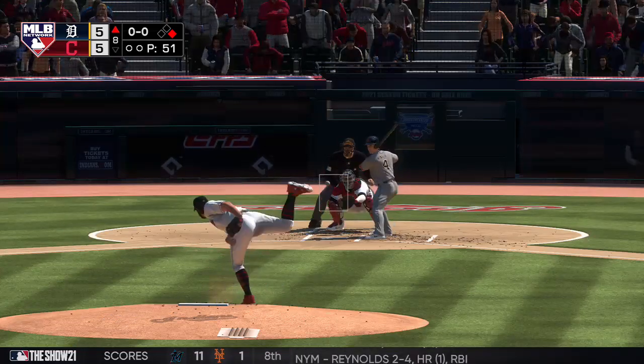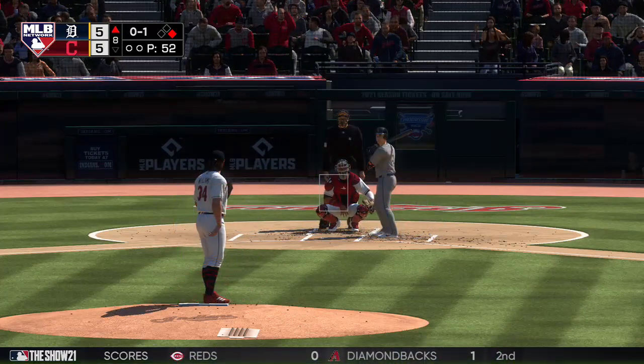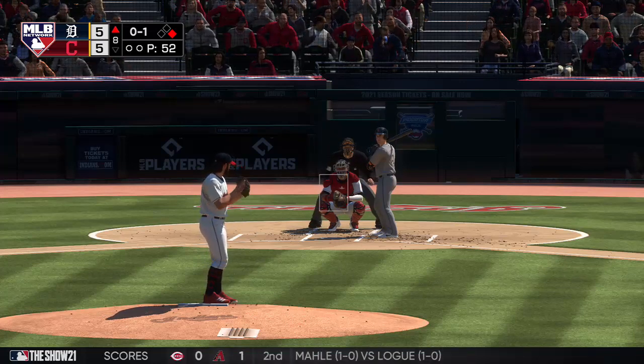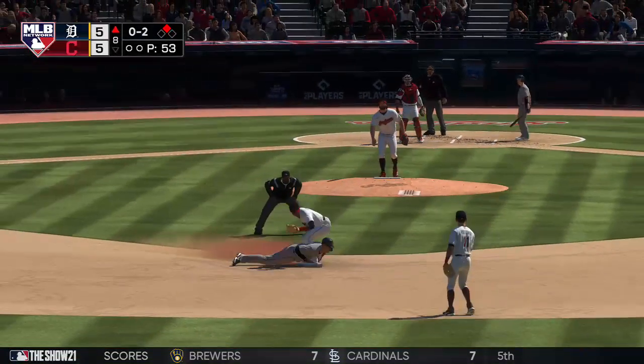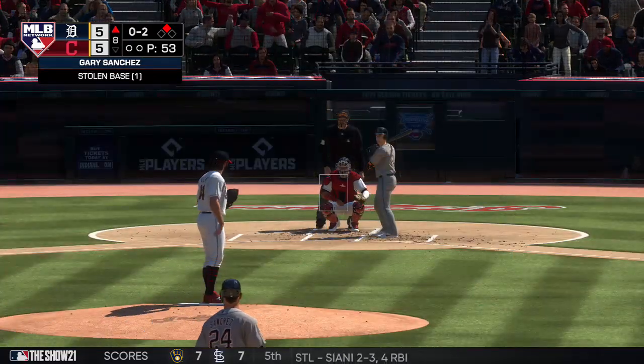Comes set. Here's the 0-0 pitch. Comes set, and the 0-1. Pitch swung on and missed, the throw, and it's far too late as he steals second with ease.